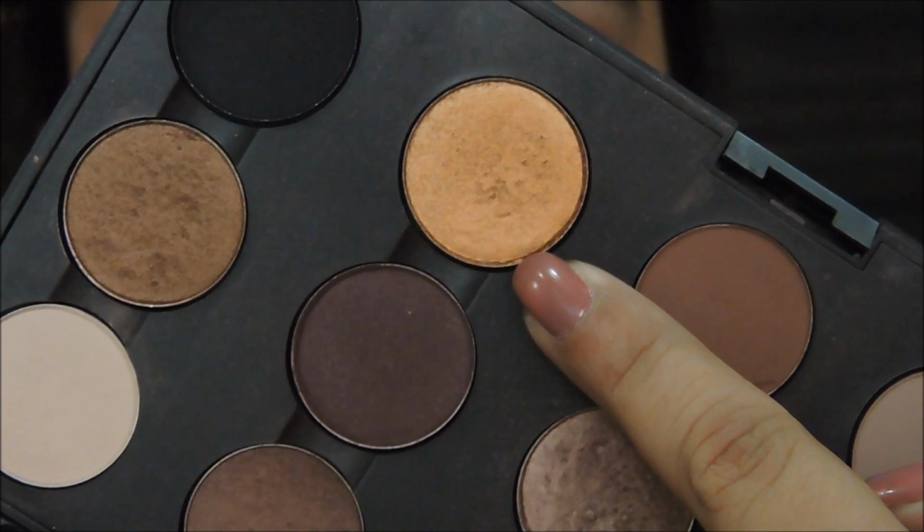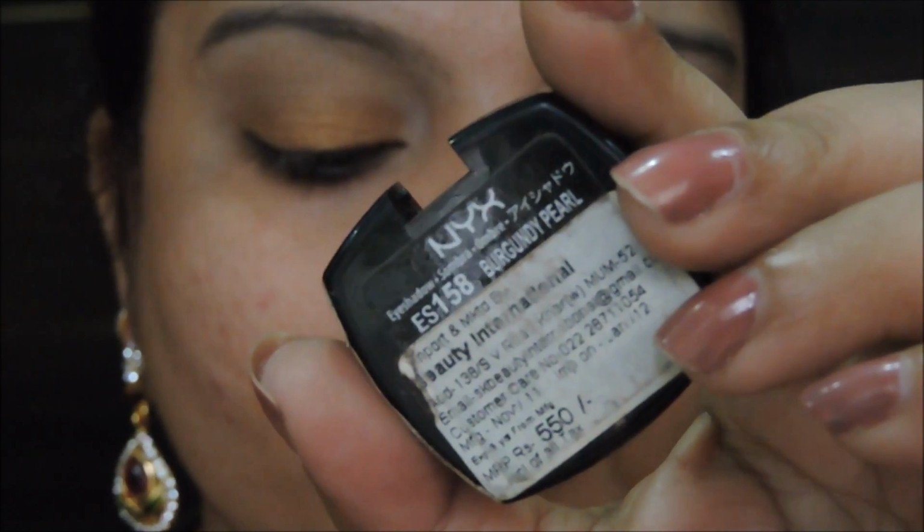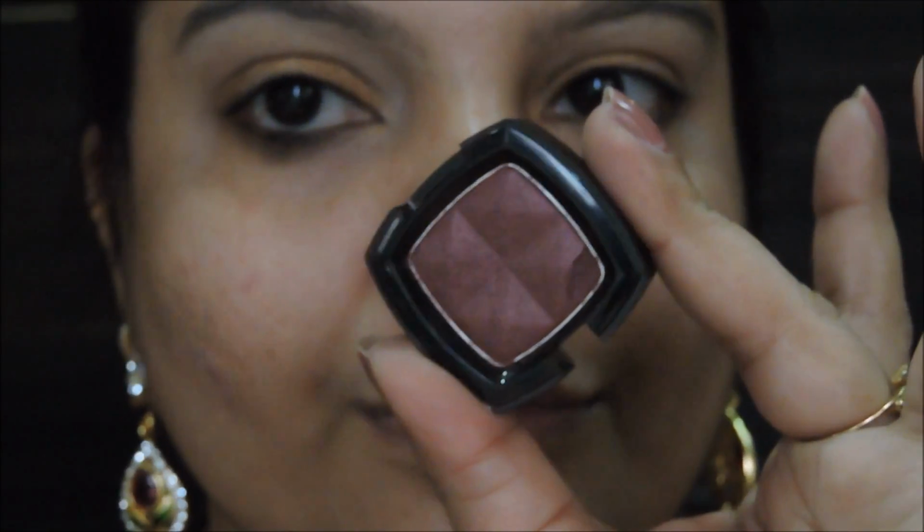Then I'm going to take MAC Amber Lights eyeshadow. This is a beautiful gold eyeshadow. I'm really sorry guys, when I started filming I had no clue that it was going to look so dark here, but the lighting will get better because in the later part of the tutorial I'm going to switch my position, but for now please bear with me.